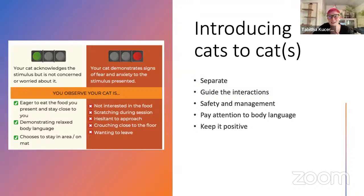As you can imagine, if there's some trauma or negative associations, we're going to have to break that down a lot more. And you're going to most likely have to work with someone like myself, a behavior consultant, because that's a lot more complex. But when we're just setting them up for success and going at these steps at their level, these things tend to go faster, as you can imagine.